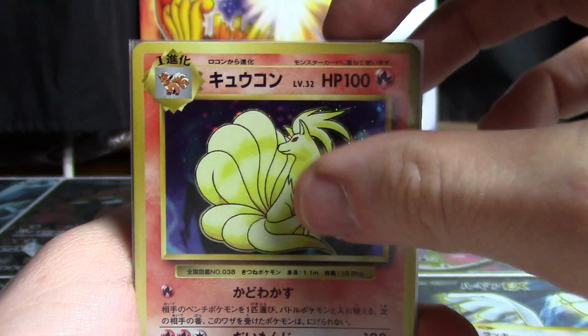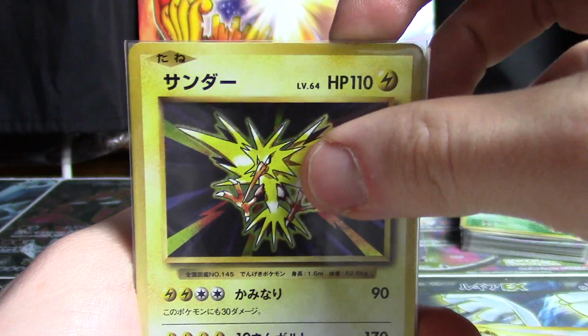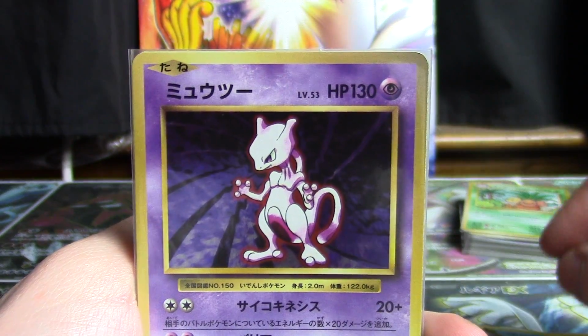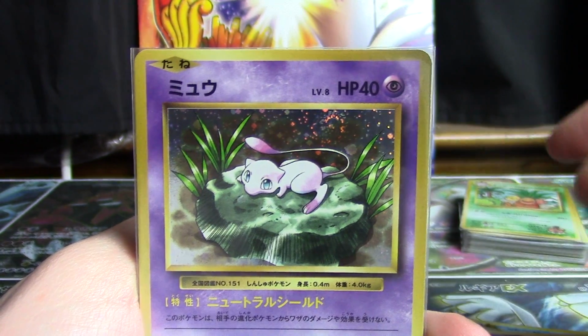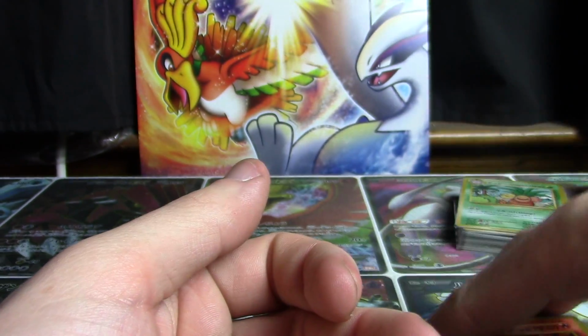$2 a piece for the Ninetales, Raichu, Zapdos, $3 a piece for the Gyarados, Mewtwo, and Mew, and $5 apiece for the Charizard.